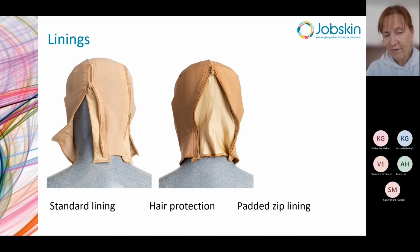And then unfortunately I didn't have a photo of this, but the padded zip lining looks like the standard lining, apart from the fact that you have got a thin layer of foam in between that folded over piece of standard satin lining. And if you do need a bit of padding or additional protection, that's an option that you can use.